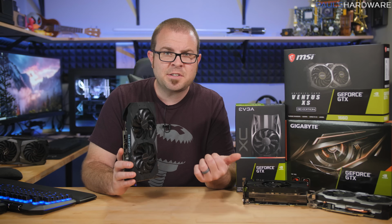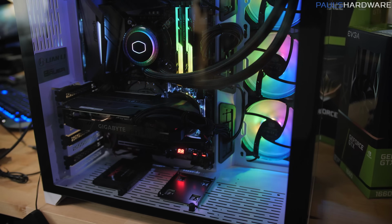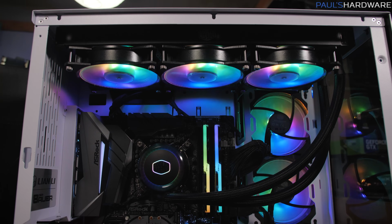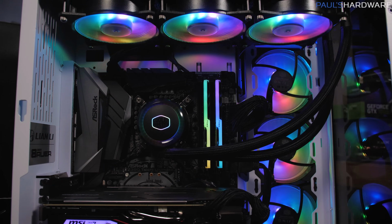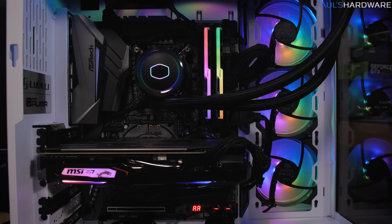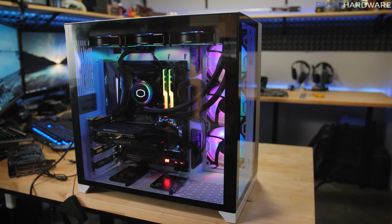So for those benchmarks I just talked about and the upcoming ones, all of them were run on the test system, which is back there in the corner, which features an Intel Core i9-9900K running at 4.8 GHz, an ASRock Z390 Taichi Ultimate motherboard, a Cooler Master ML360R RGB all-in-one liquid cooler, 16 gigs of G.Skill Trident Z RGB DDR4 memory running at 3200 speed with CAS latency 14, a Samsung 970 Pro 512 gig NVMe SSD, an EVGA Supernova G3 650 watt 80 Plus Gold rated power supply, and Windows 10 64-bit.